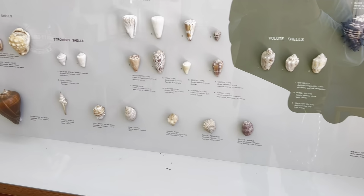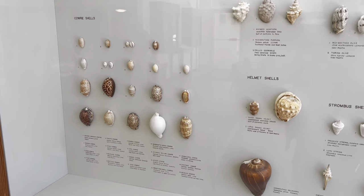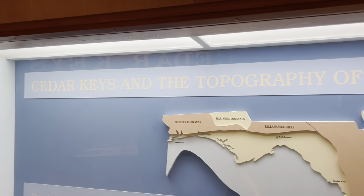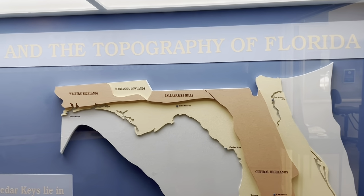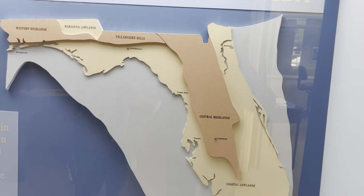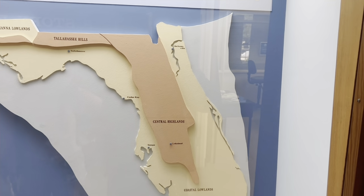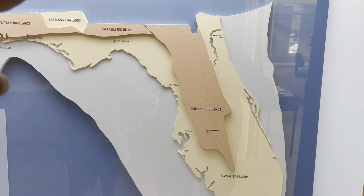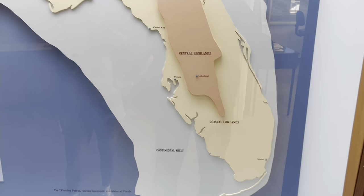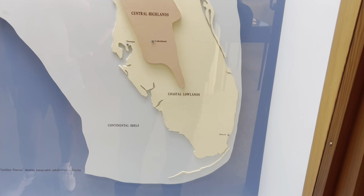This, like I said, there's a lot of sharks here, guys. Talking to people. Yeah, a lot of sharks. See the keys of the topographic. Cedar Keys, really cold. Yeah, so Tallahassee is the capital of Florida. Pensacola right there. We're far away. Oh, Miami.